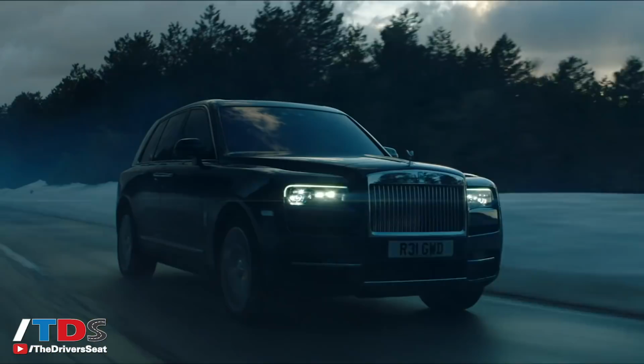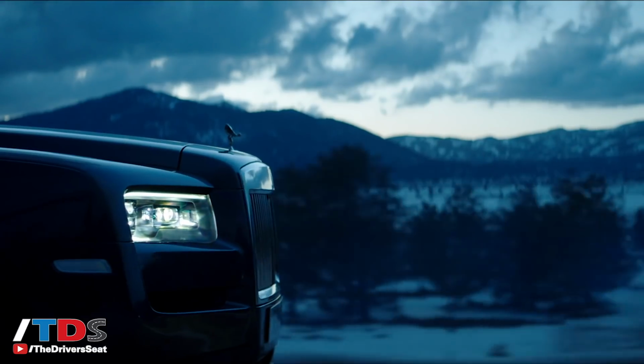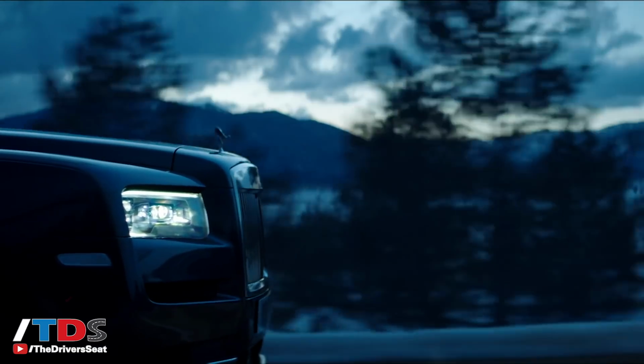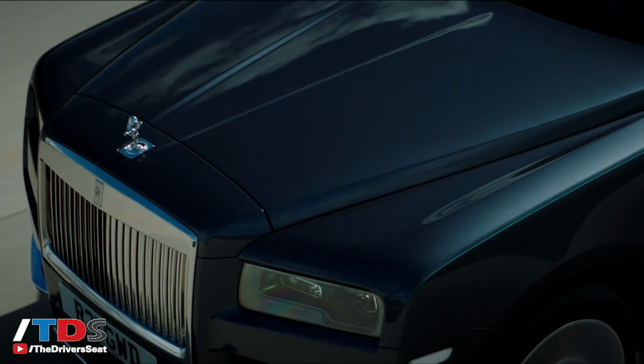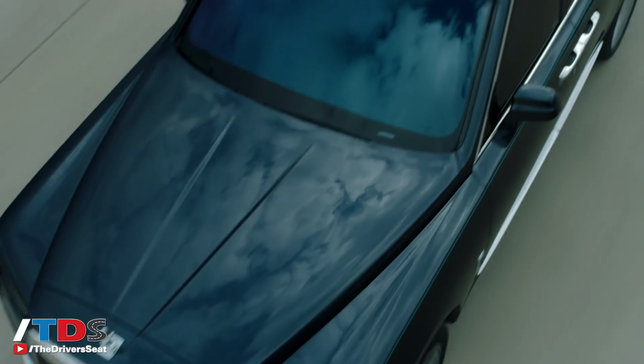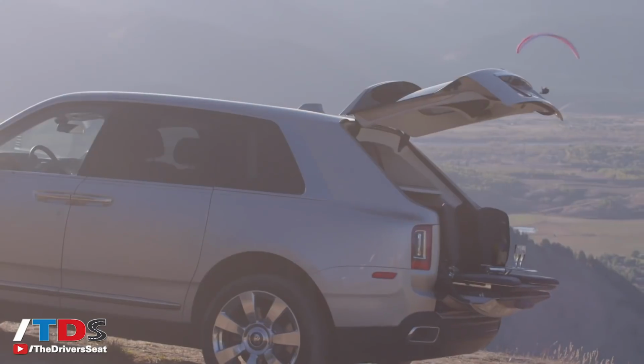Pricing starts at $325,000, which obviously is a fair piece of change, but that's what you expect to pay for a Rolls-Royce these days as a starting price. Of course, when you get in and you start adding options and you start adding bespoke design to your Cullinan, it could cost more. It could cost a whole lot more.